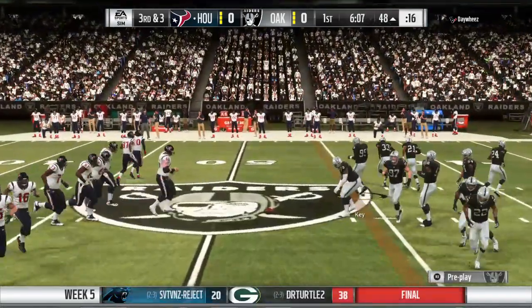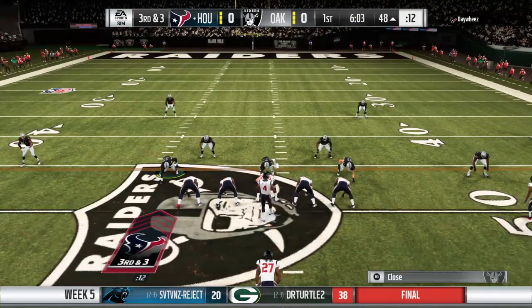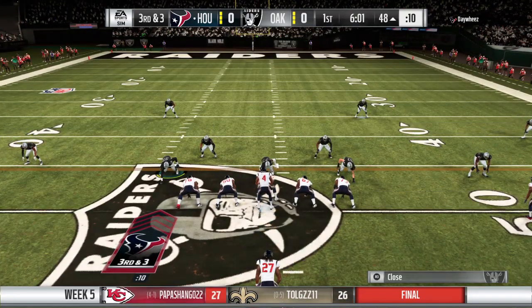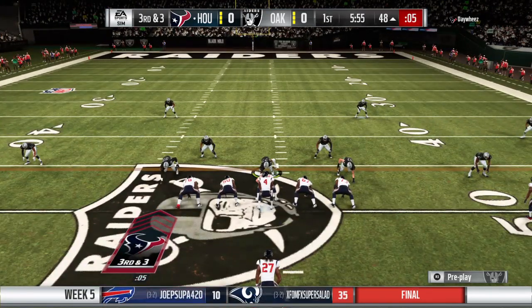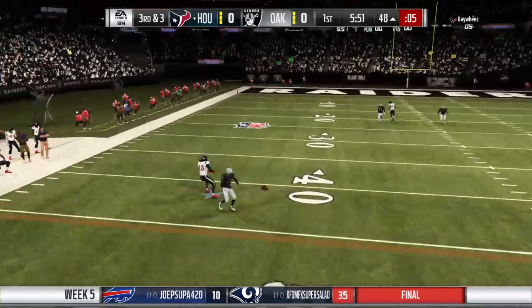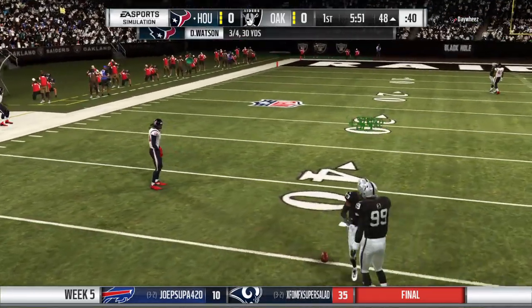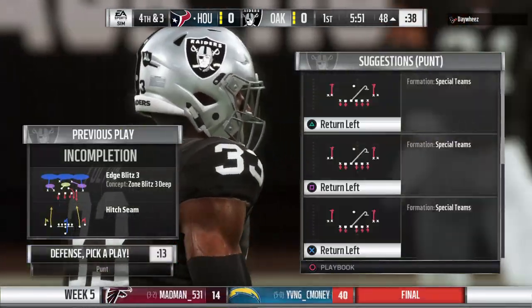Seventh play of the drive now as they come up on a 3rd and 3. Here we go. Black 22. Black 22. Back to throw, Watson. Oh, he almost picked it. Nearly a turnover there on their opening drive. And that's a throw he'd like to have back.